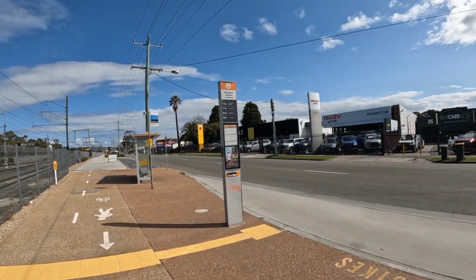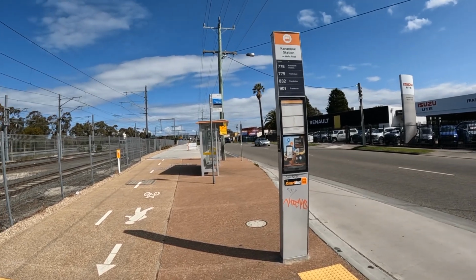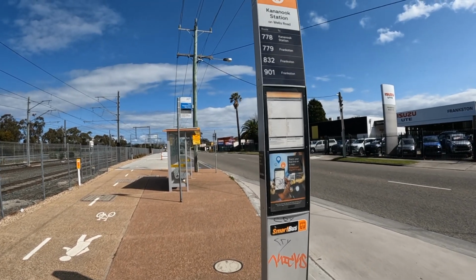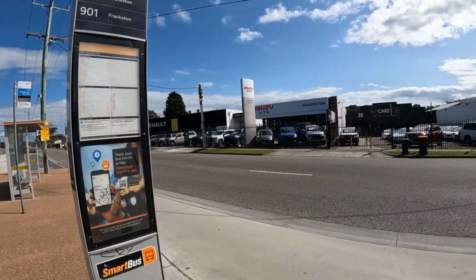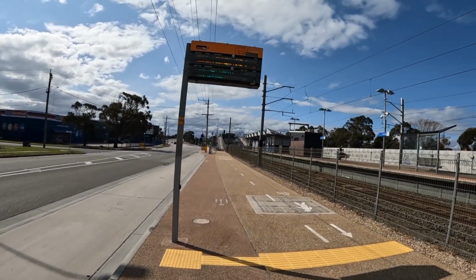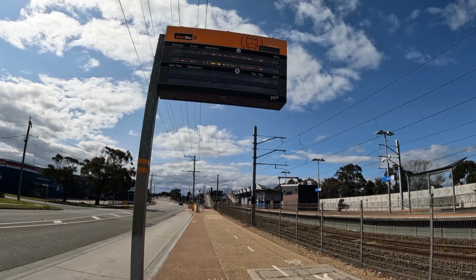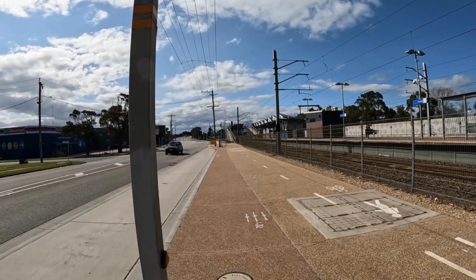Kananook Station, as you could tell by the train going past, this is the bus stop here, and this goes to a number of places in Frankston and Kananook Station. So yeah, which is pretty good. And also too, we've got the time board here. I'm not too sure if you guys can actually see that, but it gives you the times for buses and trains, which is pretty good.